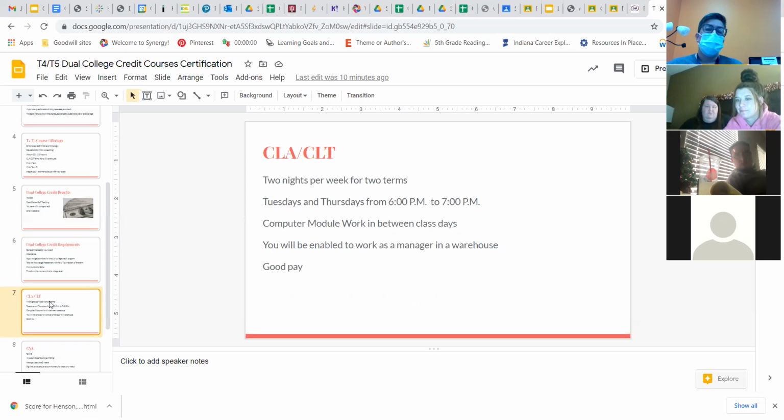Next, moving on to an industry certification, we will offer the Certified Logistics Associate or Technician this upcoming term. This will be two nights per week and for two terms. So for those of you that are wanting to graduate term 1, term 5, that's another conversation with your coach. This might be a good course for you because it's only two nights per week, in addition to some extra study time with regards to the coursework.